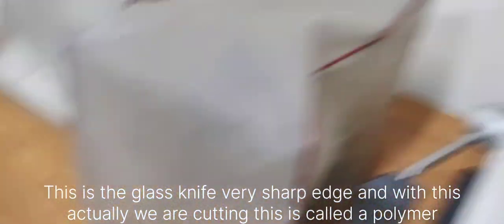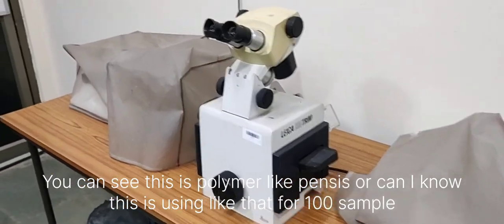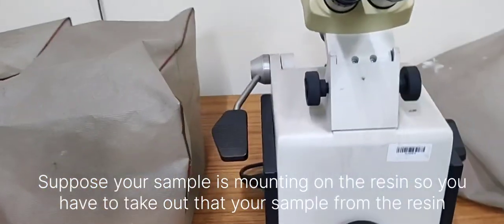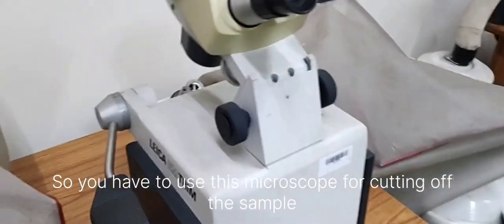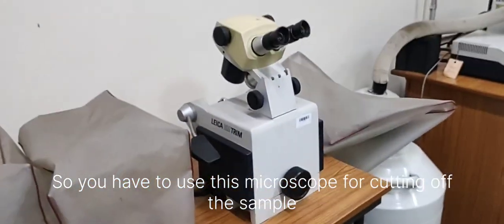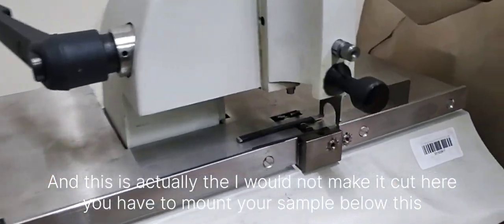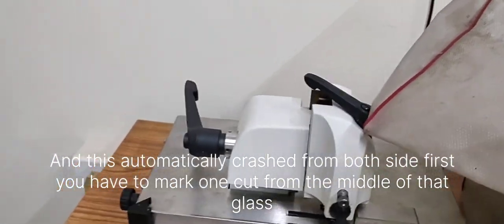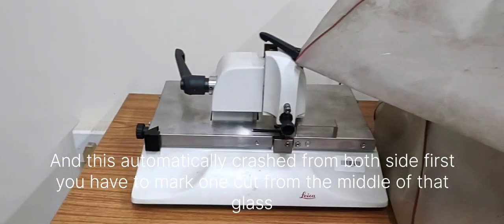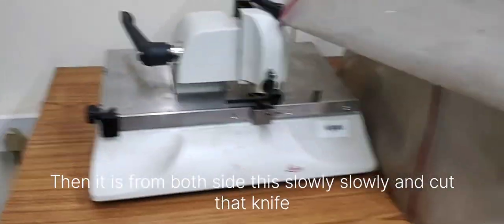This is called the trimmer. You can see this trimmer, like pencils or pens. This is used for harder samples. Suppose your sample is mounted in resin, so you have to take out your sample from the resin. So you have to use this microscope for cutting off the sample. And this is the diamond cutter. Here you have to mount your sample below this, and it automatically places from both sides. First you have to mark one cut from the middle of that glass. Then it is placed slowly from both sides and cut by that knife.